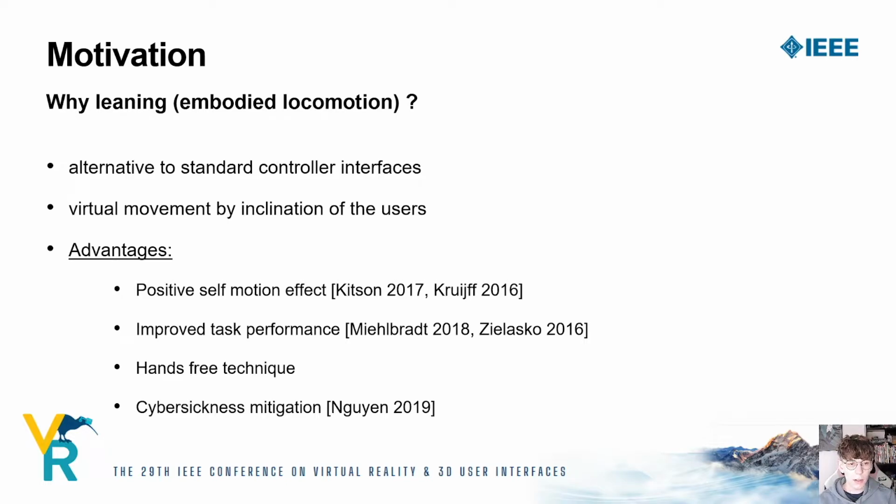Well, leaning has already been proven to be a suitable alternative interface for traveling compared to the standard controller interfaces. There are already many implementations and interpretations of the interface. The basic idea that they all have in common is that virtual movement is influenced by an inclination of the user's body or parts of it. This includes speed and/or direction.